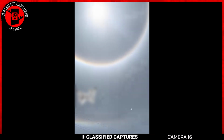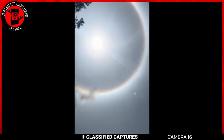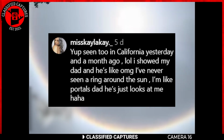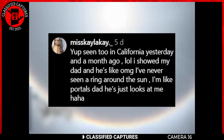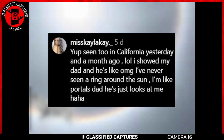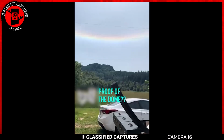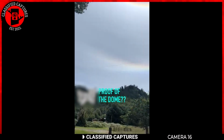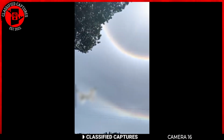Whenever such individuals see phenomena like these two rainbows, they see them as a reflection of the sun on this dome. In the original post, one commenter offered a different perspective, suggesting it could be a portal of some sort. I spoke to Julius, and he shared a different perspective, a scientific one to be precise. According to him, this is called a 22-degree halo.